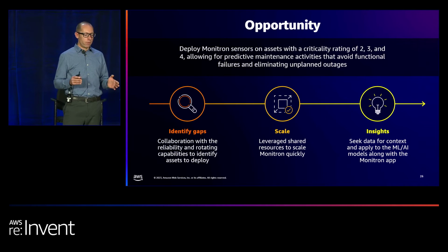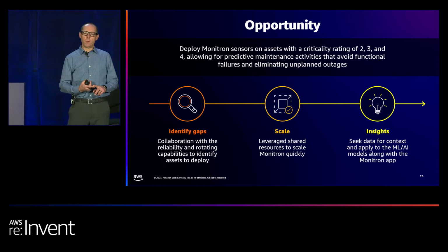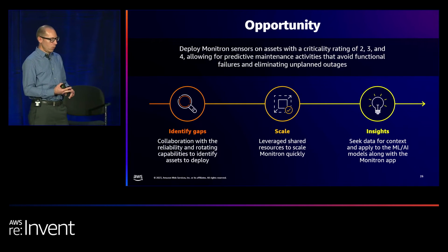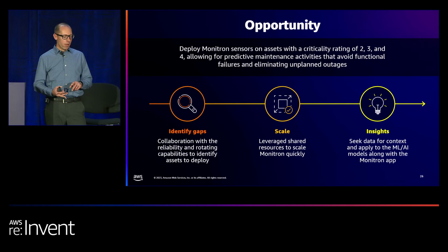But we've refined the opportunity a little bit more and said, okay, how do we work with our SMEs a little bit closer on what machinery they want to monitor? And then how do we work with some other partners in the organization to scale that technology? And then my team helps with the insights on leveraging that data to provide context back to the sites.